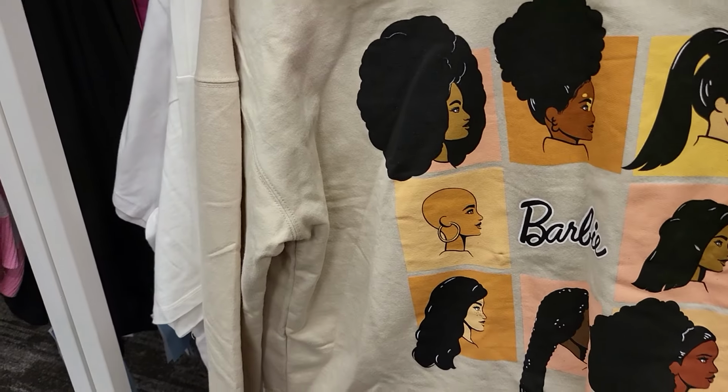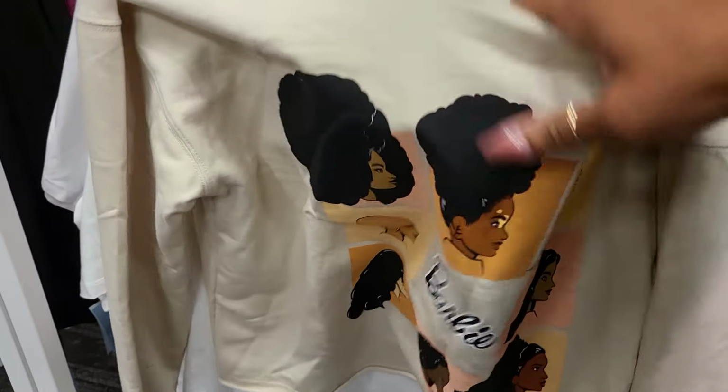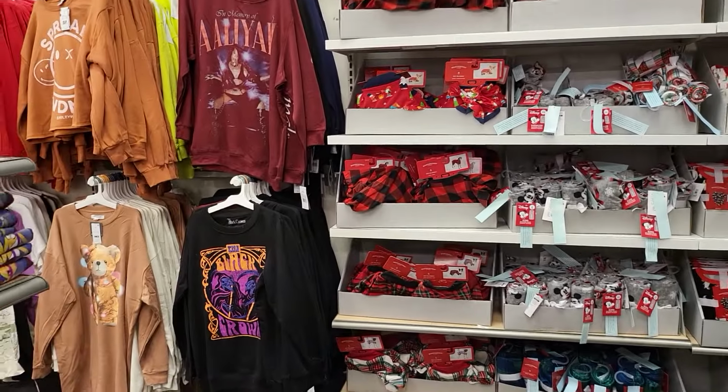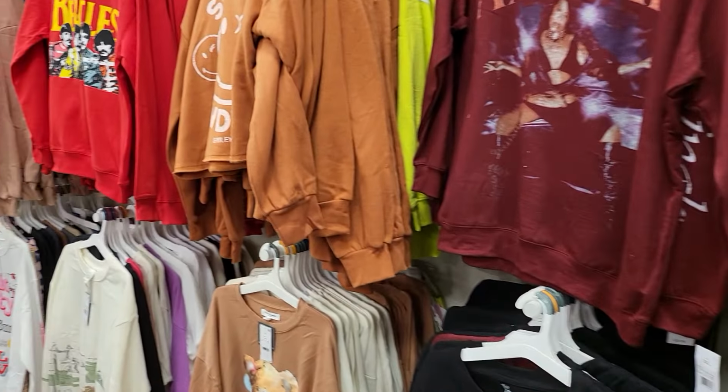Then the Barbie, the different heritage, and that one's $20. All right, so just come along with me. Let's see what we can find. We always find something good here.